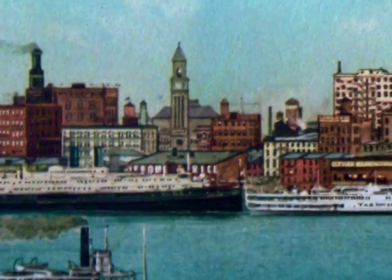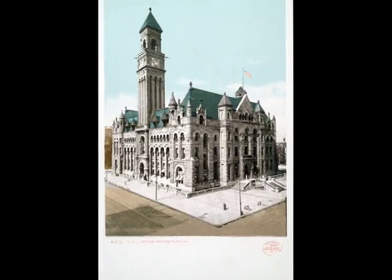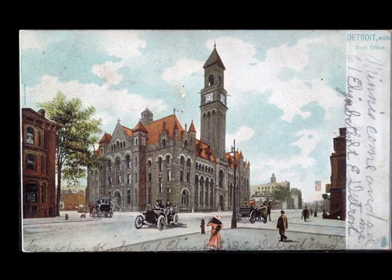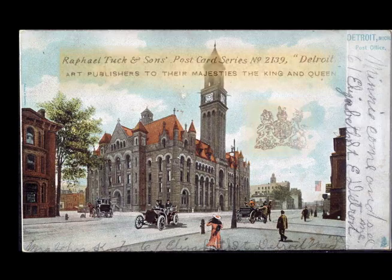So moving further down the river, we come across the old post office. Building went up in 1890 and came down in 1934. This is where you'd buy your stamps and your postal cards. And of course, nobody could prevent an English company named Tuck from coming and printing a card in Germany and selling it to the American market.